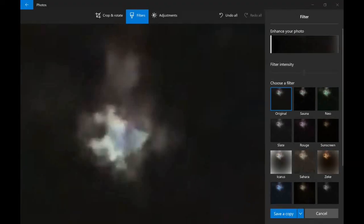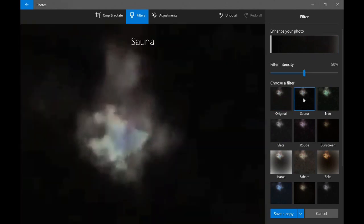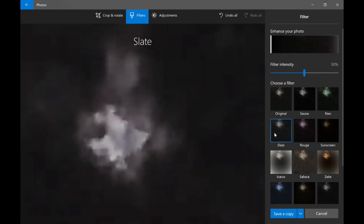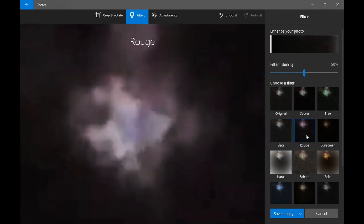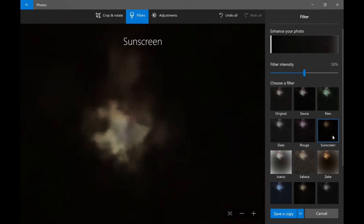Okay, I have an image. This is one of the shapes that the star took. I just want to show you these filters that it goes through, so you can see how it changes. And granted, this is supposed to be Venus and or Jupiter, but it doesn't look like it to me. At least it's not a round globey ball, you know.